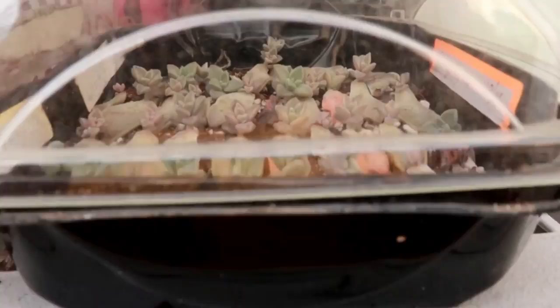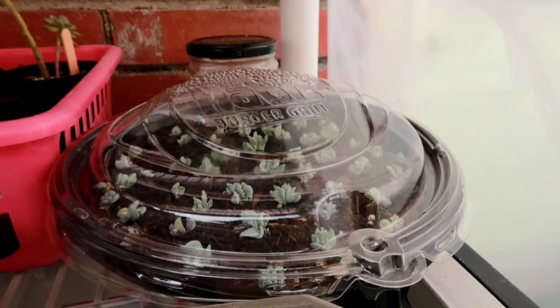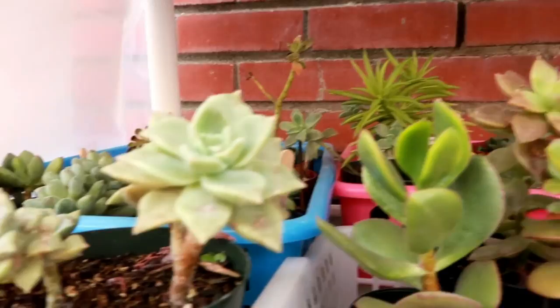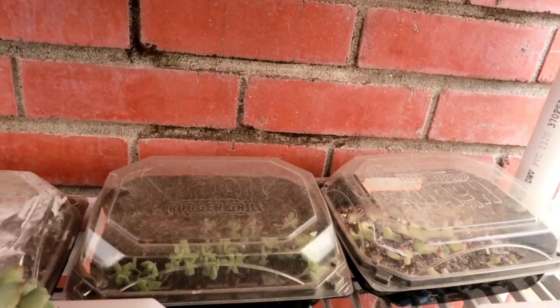Running out of battery right now. So let's start off here in the baby section. This is the baby section, and not very much growth there. I think the younger they are, the more they have a hard time growing in the cold weather. But the ones that are more mature are the ones that are able to multiply and propagate big time. Except for that one over there. I think that's a ghost plant right there.